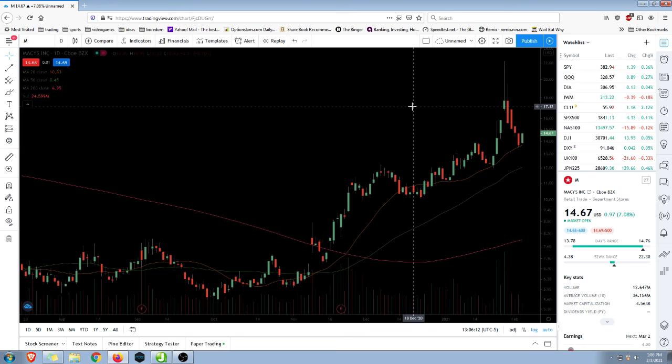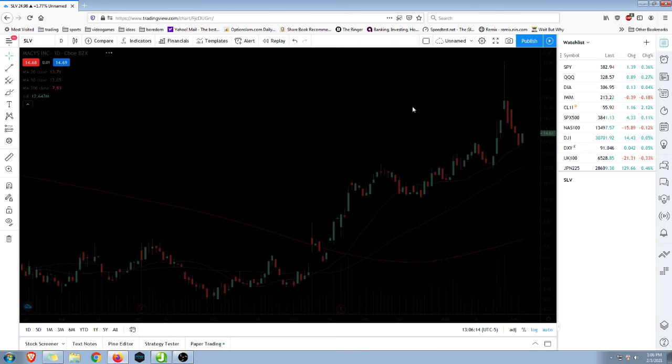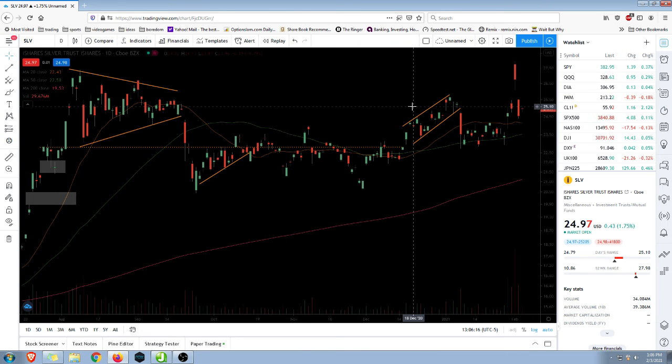GameStop. And so another one that everyone thought was going to be the case was silver. Silver's a pretty heavily shorted commodity. It's been in the news before. There was a time a few years ago where I believe it was J.P. Morgan that was trying to short it, and other hedge funds tried to do to it what the Reddit users did to GameStop, and there was a big battle about it.